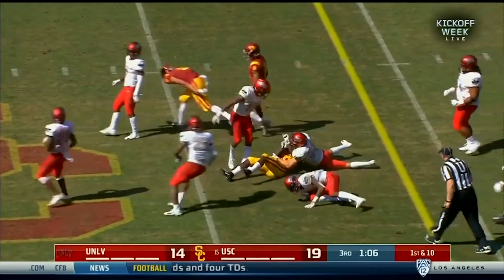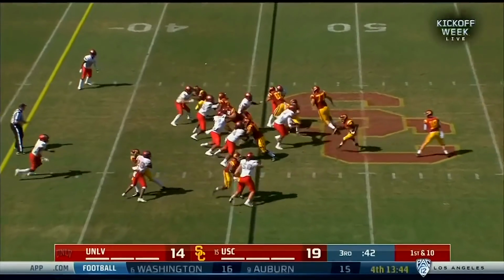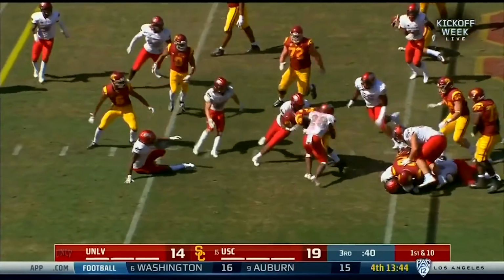Back to Cedric Ware. They're following. That's it, tempo. And Ware this time is bottom up. 3 big-time run plays. SC's in great position.